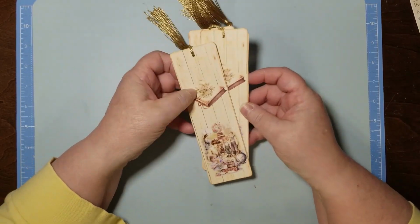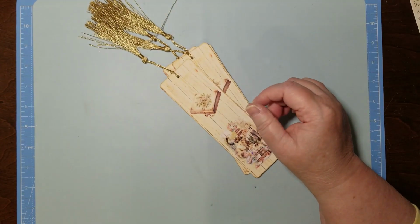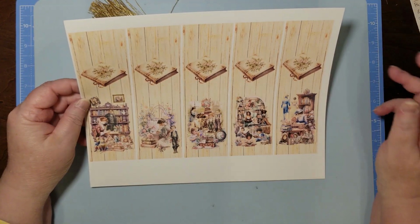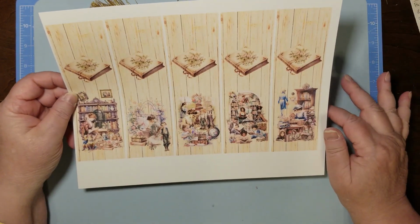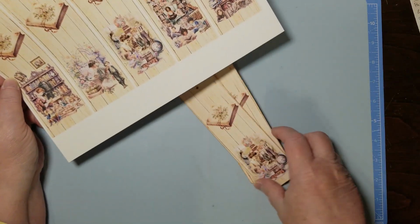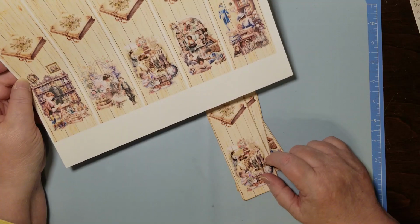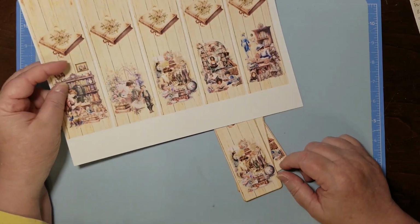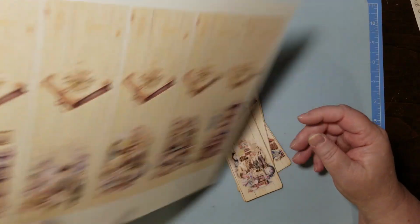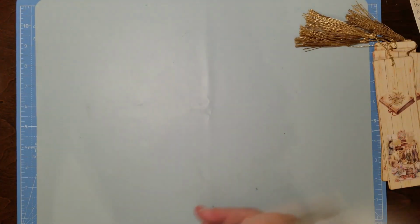But yeah, there's 5 of them on the page. I somehow didn't make the 5th one for some silly reason. Okay, so you get all 5 of these on the freebie sheet, and just cut them out and make your own. I might give them to somebody for a thank you or something. I do that. Anyways, there you go. Get these out of the way.